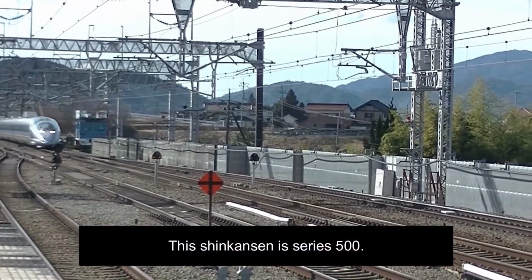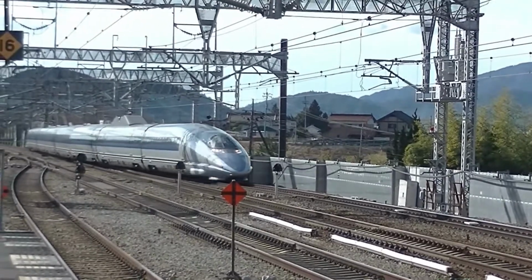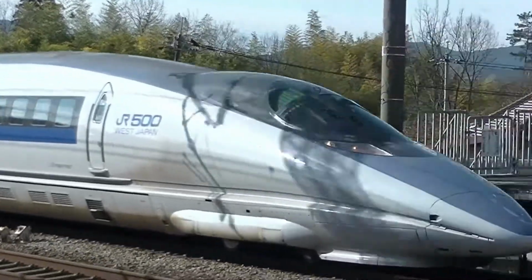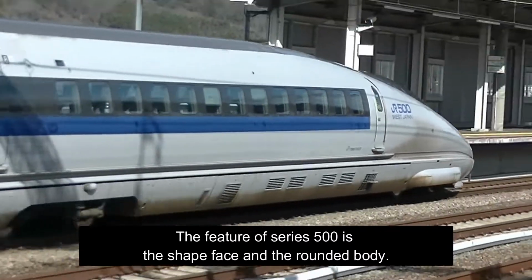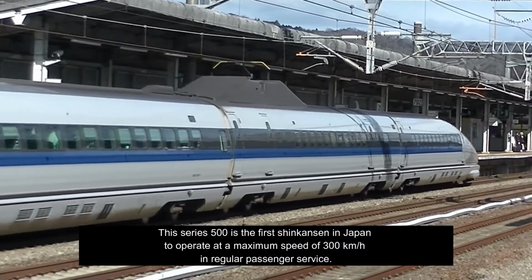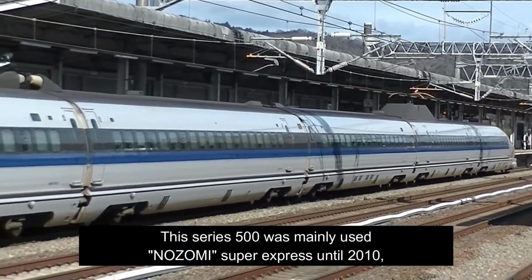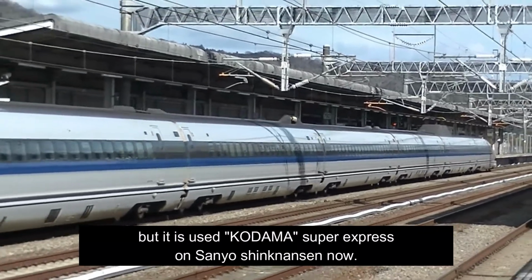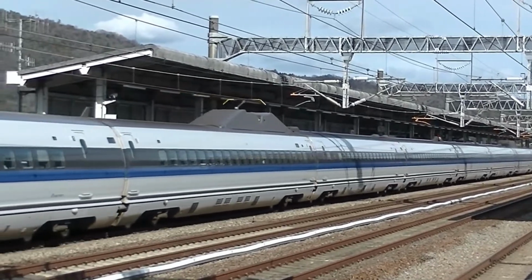This Shinkansen is series 500. The feature of series 500 is the shaped face and the rounded body. This series 500 is the first Shinkansen in Japan to operate at a maximum speed of 300 km per hour in regular passenger service. This series 500 was mainly used as only Super Express until 2010, but it is used as Kodama Super Express on Sanyo Shinkansen now.